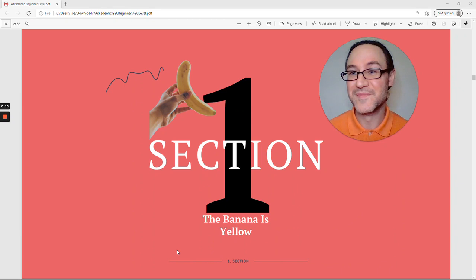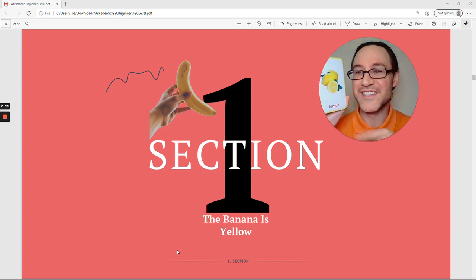Section 1. The banana is yellow. Can you think of another yellow fruit? It is a lemon. It is yellow. It is also sour. Do you like sour fruit or sweet fruit? The purple grapes are very sweet.